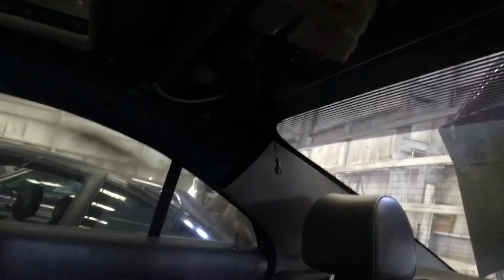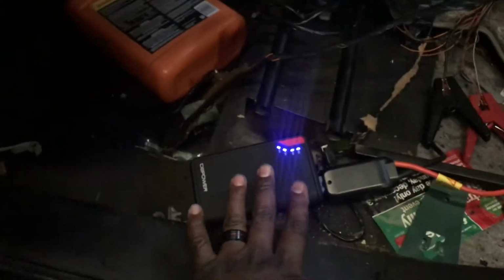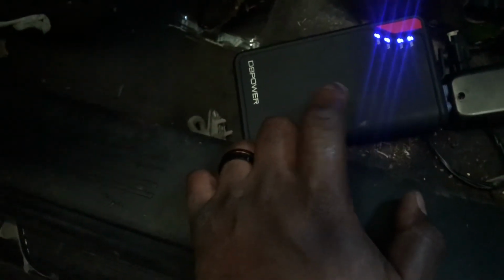And let me reset it again. Solid green, make sure that's on. I'm gonna hit the button. So you can see it does work. It's real tiny. This is way smaller than my other one. I was going to do a tool haul on this little box, but I need to try it out. See, now it reset.